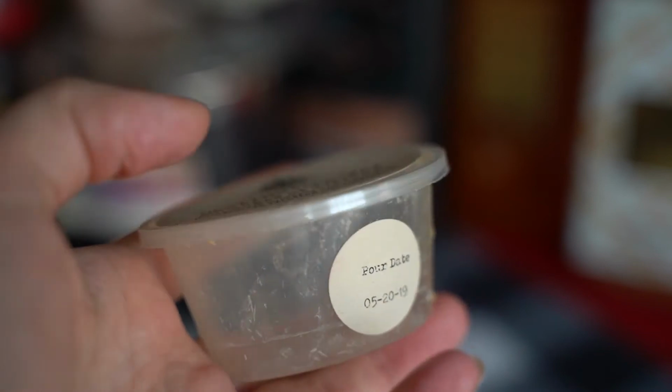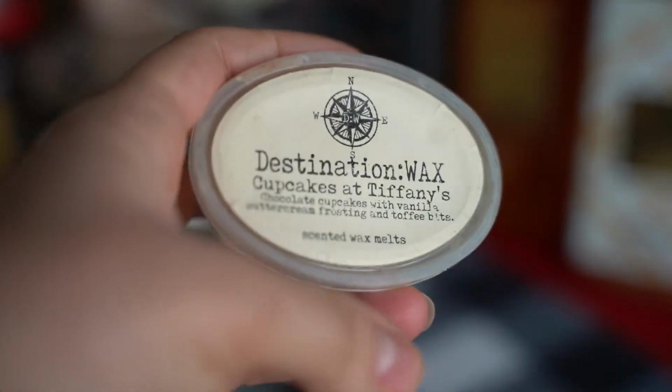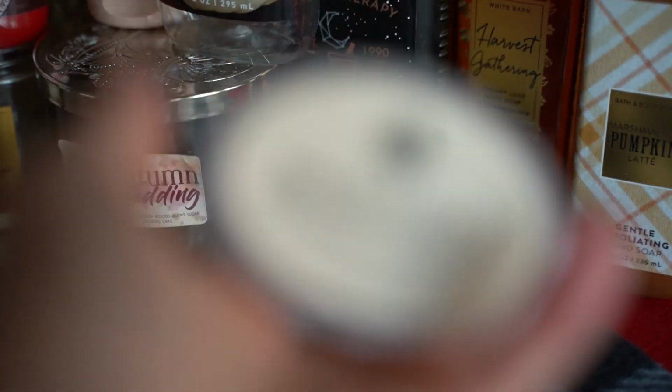And I only melted 3 of this, and it was crazy strong and filled up the whole bottom of my house for like 2 days. So I don't know, maybe it wasn't my fault with a cranberry pumpkin one. I'm not really sure. But yeah, Cupcakes at Tiffany's is a scent that I love and I will continuously repurchase. I love, love, love that scent.